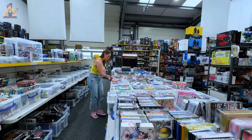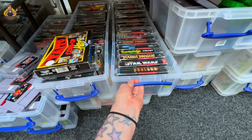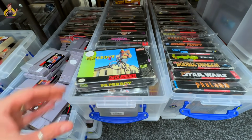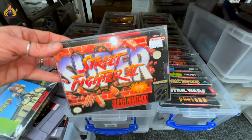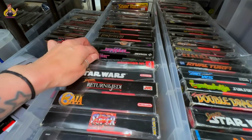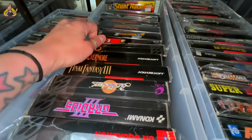I got the album. And here are the NTSC SNES. I can't quite pull them out, so if I need anything, I might have to shout. Hey, this is sealed. This has skyrocketed in price as well. Great artwork. Incredible artwork. We've got some Gradius there. I have this one. What else do we have?